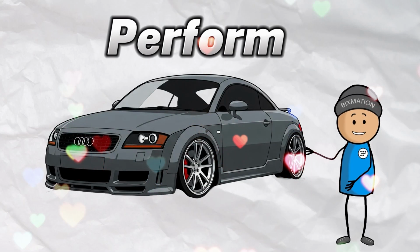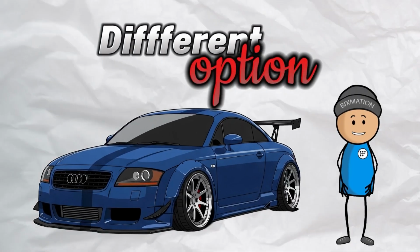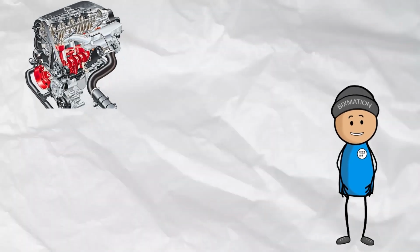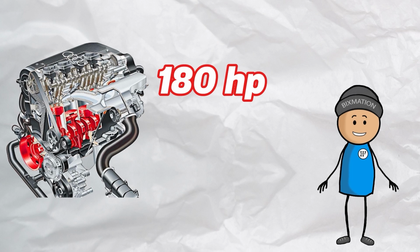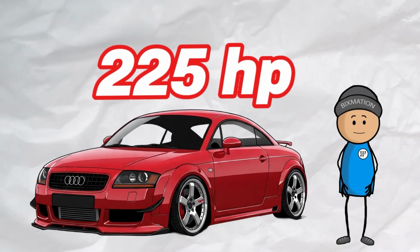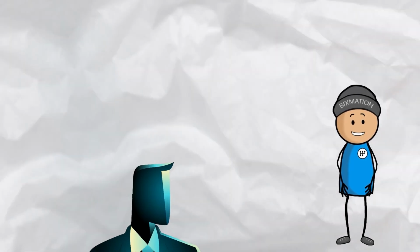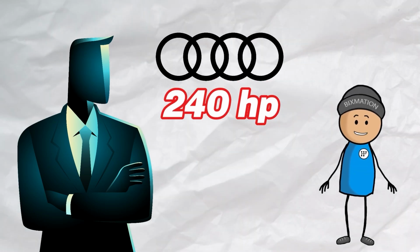Now let's talk numbers, because we all know the real reason we love cars is how they perform, right? Under the hood, the Audi TT Quattro came with a few different options to make sure there was something for everyone. First up, the 1.8T Quattro, yes, the turbocharged four-cylinder. The base version made 180 horsepower, which wasn't too bad for a car this size. But if you stepped up to the 225 horsepower version, now we're talking 225 horsepower and a turbocharger that was almost too much fun to handle. If you wanted even more power, Audi had a treat for you, the 240 horsepower Quattro Sport.